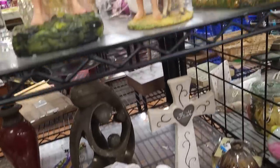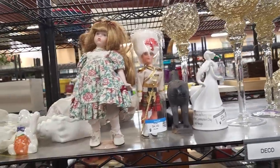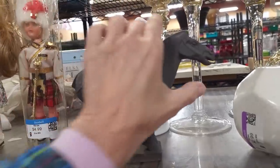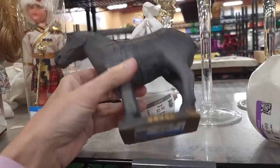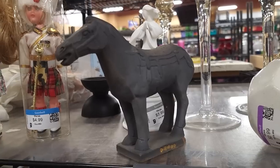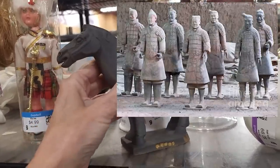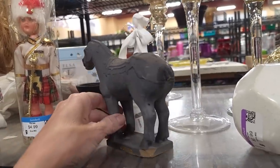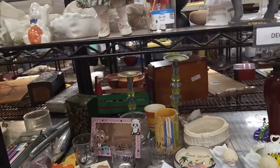Okay, let's look up here. Some pretty things, but nothing too exciting. I wish this wasn't chipped. This is one of those terracotta statues made to replicate the life-size ones. What do they call them? The guardians, the guards, oh my gosh, the soldiers. Anyway, I'll see if I can pop a little picture up here to tell you what I am referring to. But anyways, he would be one of the war horses, but he's broken-tailed and broken right there, so we do have to leave him behind.